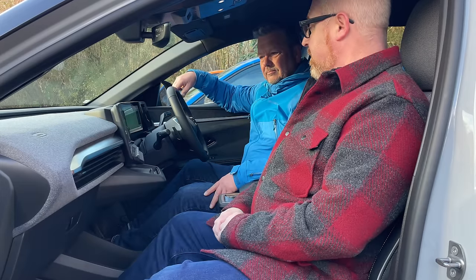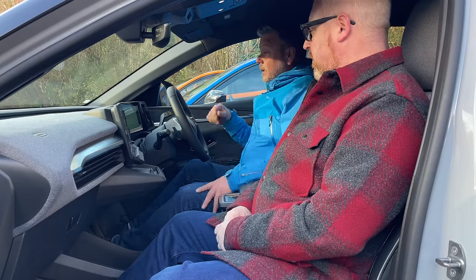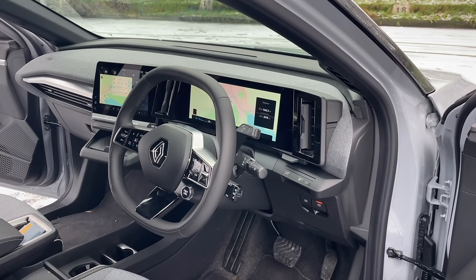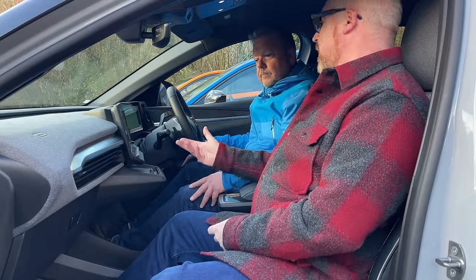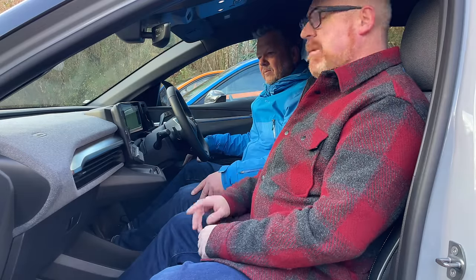Right, so front of the Megane, what's your thoughts then, Rod? My thoughts, out of the three of them, this is definitely my favourite place to be. Yeah, I'd agree. The fit, the finish, and the way the screen wraps around, the infotainment system, everything seems to work, and for me, it was kind of instantly comfortable in here. Well, I've done loads of miles in this car. You can see I've done 2,500 miles in this car. And I completely agree with you.